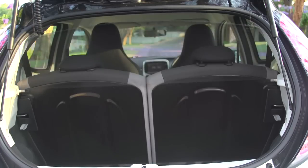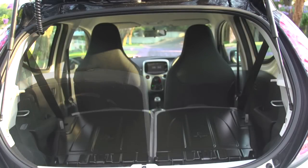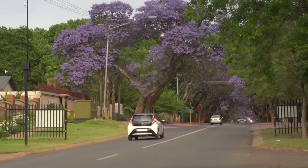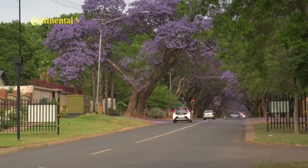Space is about what you'd expect in this kind of micromobile. Cargo space is helped by rear seats that can fold down, but with everything in place, boot space is quite literally good enough for a few shopping bags, but not much more.